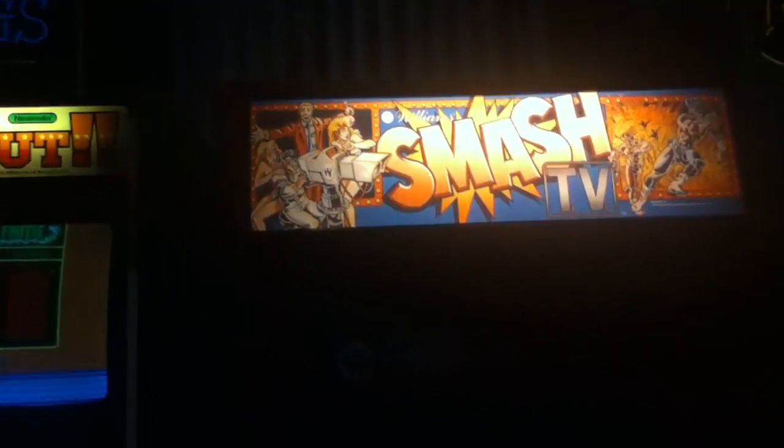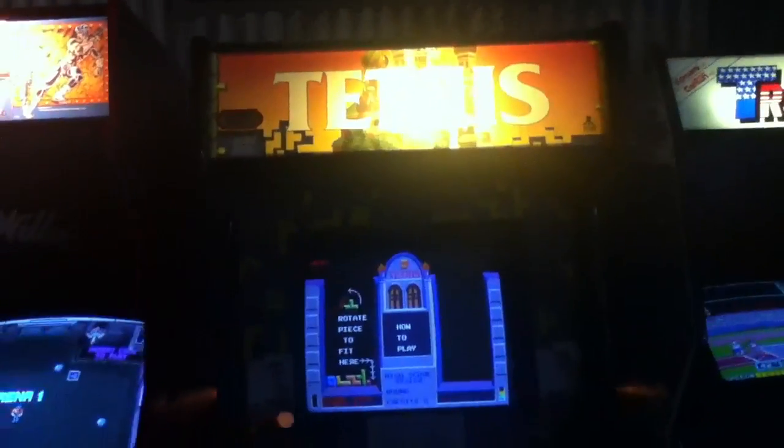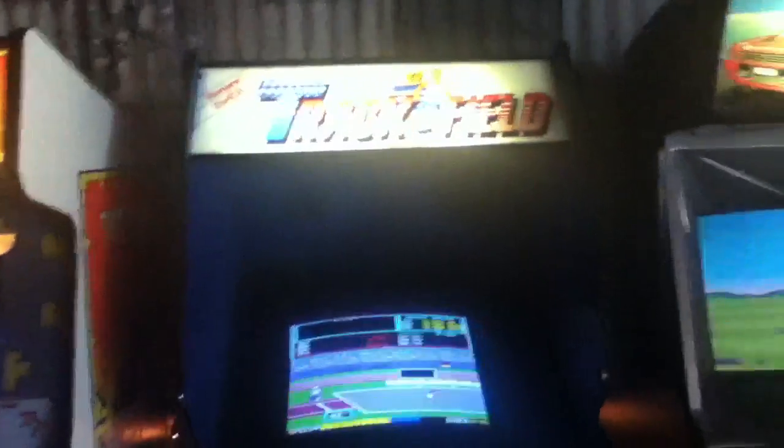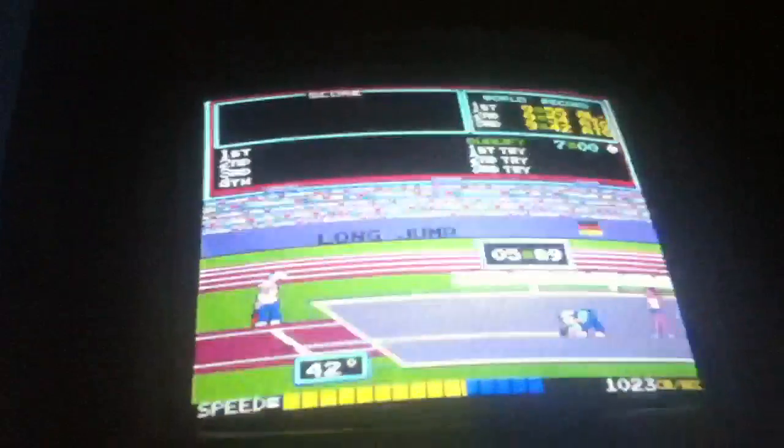And next off over here, people, you got the 4-player, actually I'm sorry, 2-player Smash TV. This is definitely a classic from Williams. And next off here, you have Tetris. Then this is the arcade cabinet version, not the cocktail version. The 2-player version of Track and Field from Konami and Century.